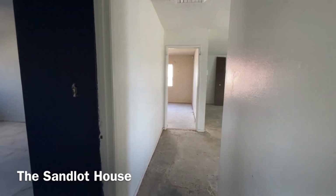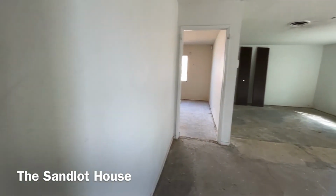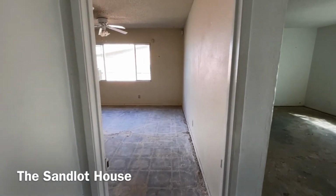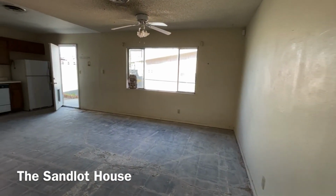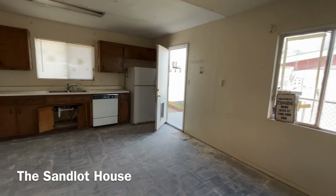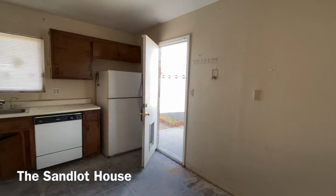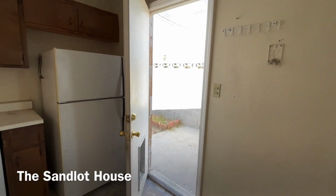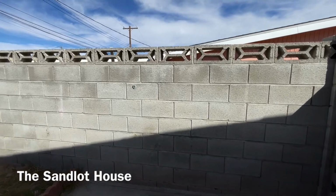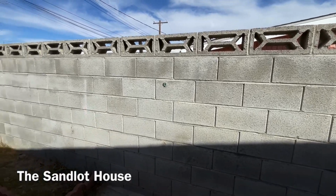So in the normal market, we would be able to buy this property super cheap. A lot of people wouldn't want to touch this property because of the issues, but because we have such low inventory, people are willing to deal with things that they normally wouldn't deal with and buy properties that they normally wouldn't buy. So kind of for us investors, the more messed up it is, the better.